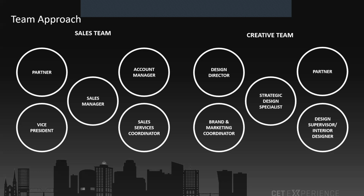We have a strategic design specialist. So this is actually a newer role within the last year. She has an emphasis on training as well as customer engagement and thought leadership. She will help implement improvements in effectiveness, efficiency, and standardization. And she engages at a high level on key projects, which includes RFPs. So she will work on RFP proposals with the intent to pass off the project to a designer if we are awarded. She does have a design background and has access to CET.